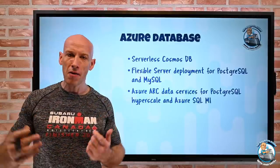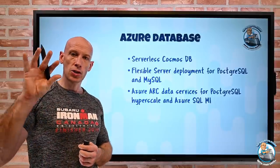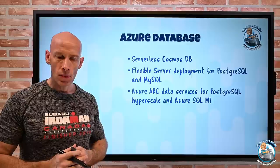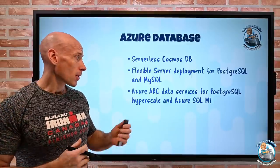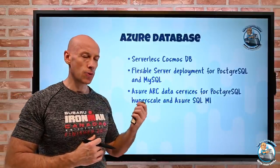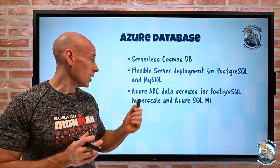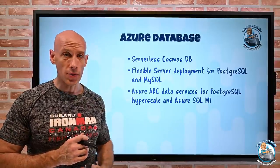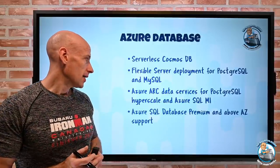Azure Arc was everywhere in Ignite. Remember, Azure Arc is the idea about bringing the Azure management capabilities to services on premises, to services in other clouds. Well, that PostgreSQL Hyperscale and Azure SQL Managed Instance, they're now public preview available on Azure Arc. So I'm using Azure Arc. I can go and use these data services now.